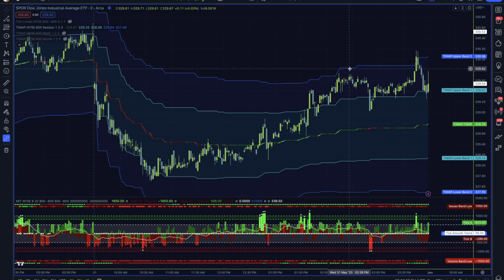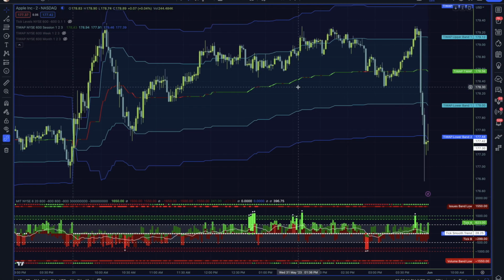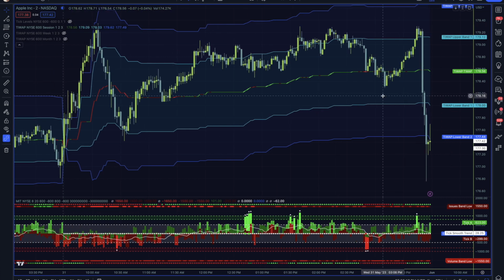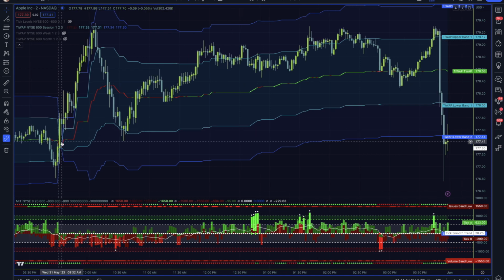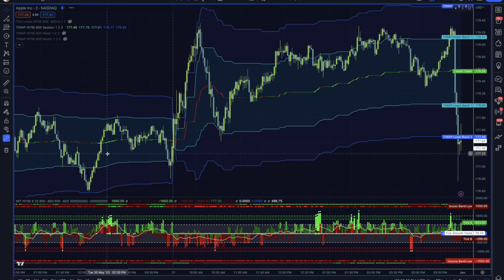So one divergence that I want to make from other videos is taking a look at Apple. So Apple has their WWDC upcoming on the 10th, I believe. And they've had quite a different move today compared to the rest of the market. And I attribute this to some of the divergence I've been seeing in this week's movement between QQQ and SPY. So while SPY was selling off, Apple was actually just rocketing out of their previous day range.